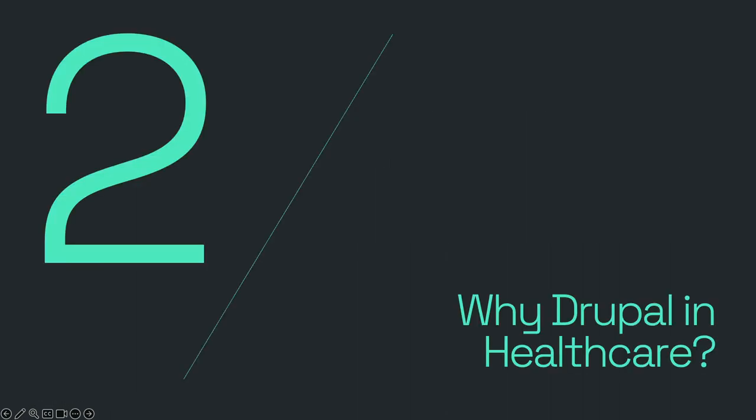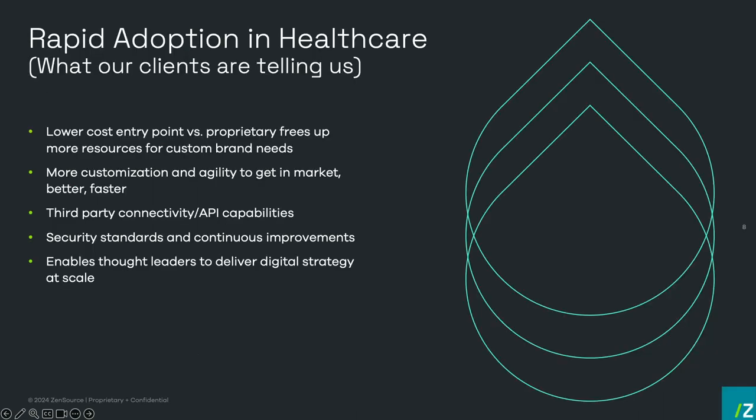Okay. So why Drupal makes sense in healthcare? So what our clients are telling us, that lower cost entry point versus the proprietary platforms is just freeing up so much more resources, more budget, more team members to really do more of the custom brand needs, optimizing that brand, whether we're coming in from a redesign or a replatform. When you look at the price comparison of some of these proprietary platforms, just the licensing in addition to what it costs to host and support, it's harder for organizations to realize their digital strategy.